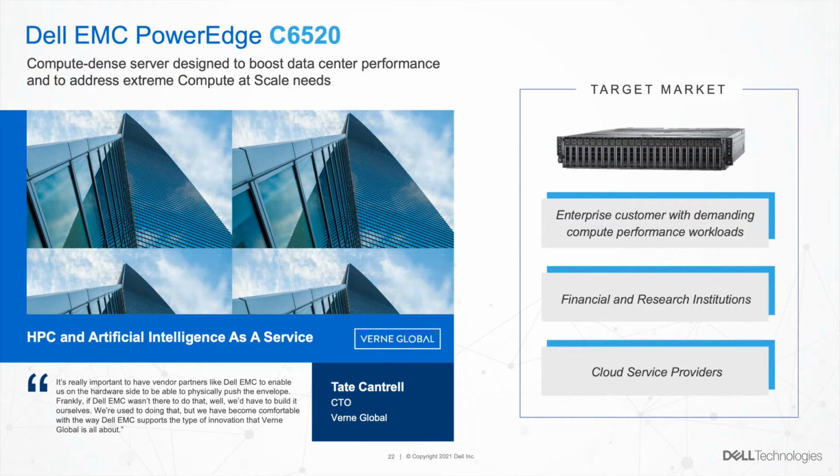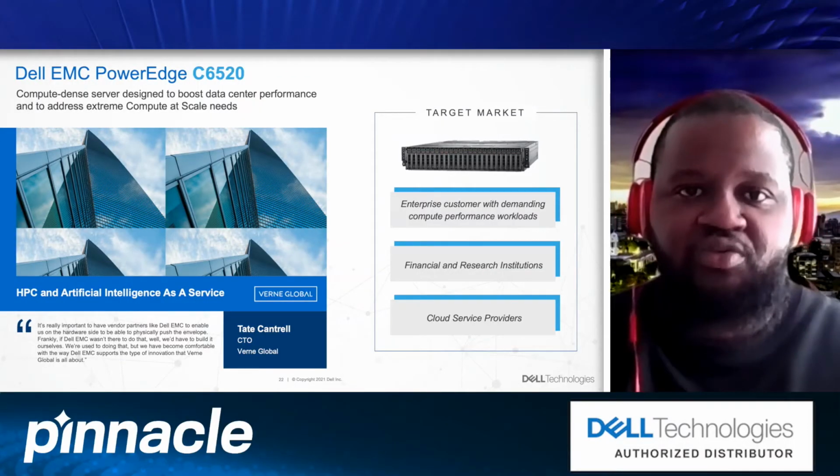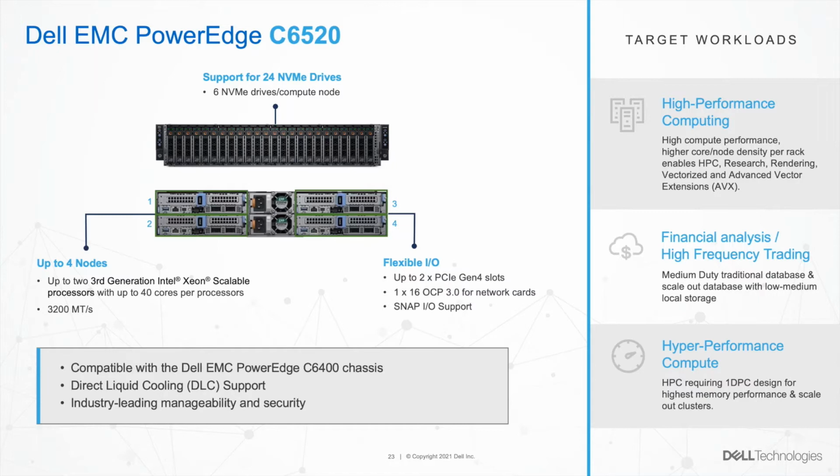Looking at the Dell EMC C6520, a compute dense server designed to boost data center performance and to address extreme compute at scale needs, right? The targeted market being enterprise customers with demanding compute performance workloads, financial and research institutions, and cloud providers. As we said before, this goes into the C6400, which can take up to 4 of these nodes. Taking a closer look at it, you can see within that C6400 enclosure, you can fit up to 4 of these nodes, and each node taking up to 2 third generation Intel Xeon. Now, this is perfectly targeted for high performance computing, financial analysis, and high frequency trading.